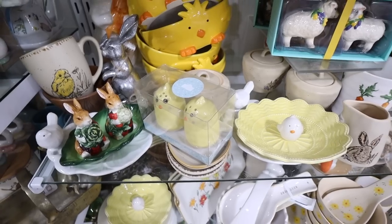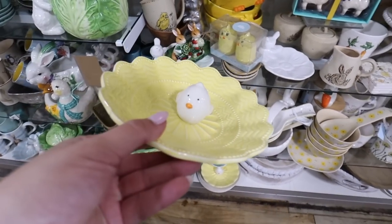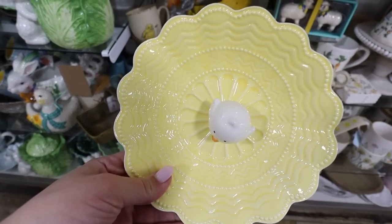All right, before we go, I do want to show you some really fun Easter kitchen decor because I haven't shown any of this stuff yet and it's finally fully stocked. And they have really cute salt and pepper shakers, little canisters, plates, serveware. So I want to show you some of this. All of this stuff is literally so cute. Look at this little plate and the little chick. Oh my gosh, this is adorable.